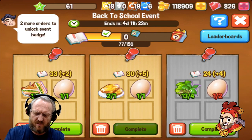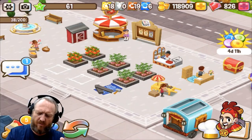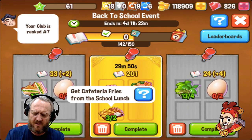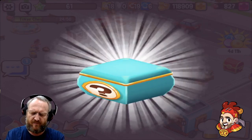Okay, let's go do that one down there, and we do that one down there, and yay, I've qualified. Oh my goodness me, and I got my first gold order as well. So look at that one. Doesn't that look good? 201 points there. Very nice indeed. And a blue box as well to celebrate with a yellow token.